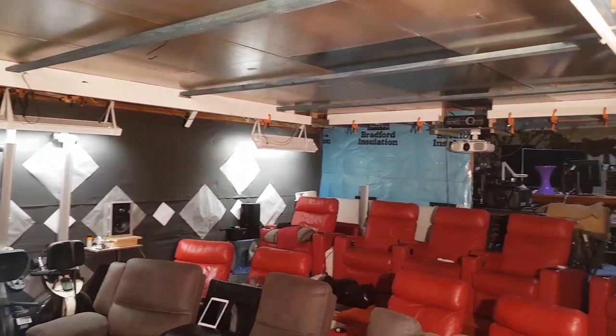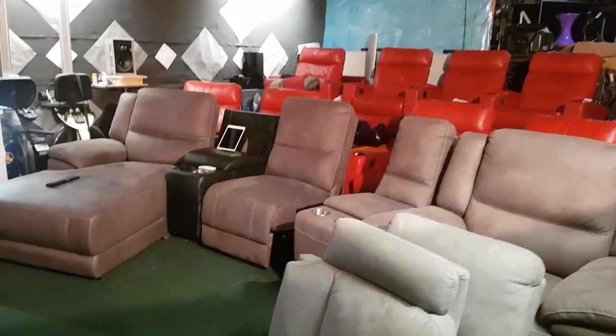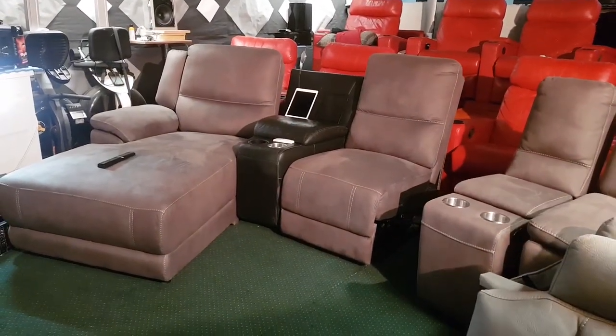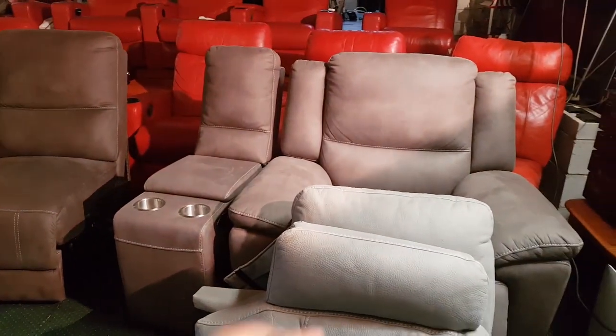There you go, we've got our red seats at the back. We've got our new gold class lounge just here. And by the way, these are the back pieces to this sofa. It's a different color, look at that.